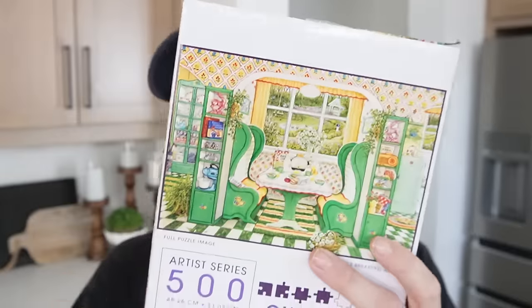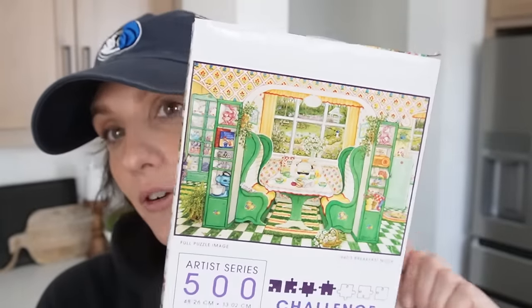Comment down below and let me know if you know what my mind's thinking. I don't want to say it's Gooseberry Farm, the one that's owned by the sisters or the best friends or whatever. I think it might be Mary Engelbright that I'm thinking of, but I just thought it was cute. Plus, I'll end up using this for junk journaling. So I'll just cut this part out.